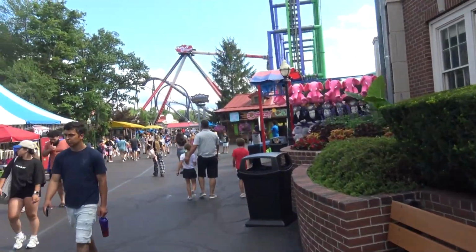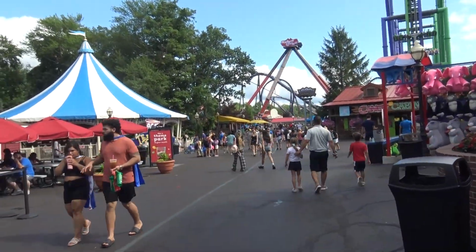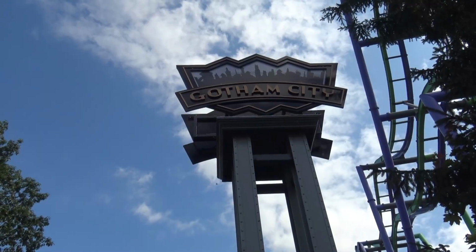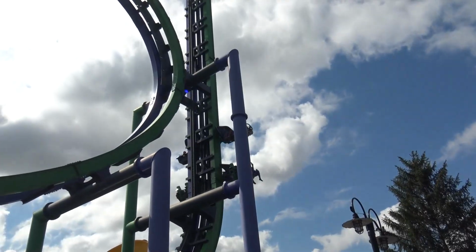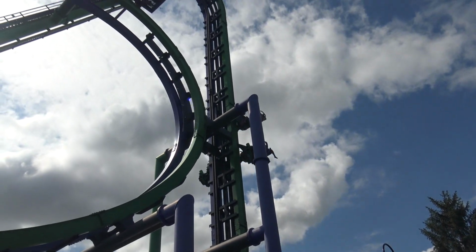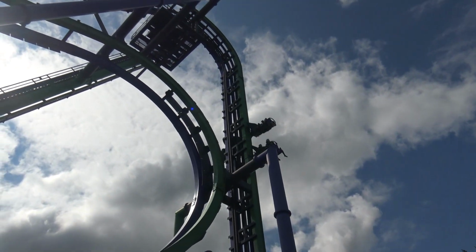But there is that. And what I find interesting though is we left the DC Universe area. Yeah. We're walking to the other end of the park. And now it's Gotham City. More Batman related. Even though Catwoman was down there and other DC was down there. So just like there's two kids areas, there's two DC areas. Gotham City. More DC. I'm so confused. In this second DC area, we have Joker.